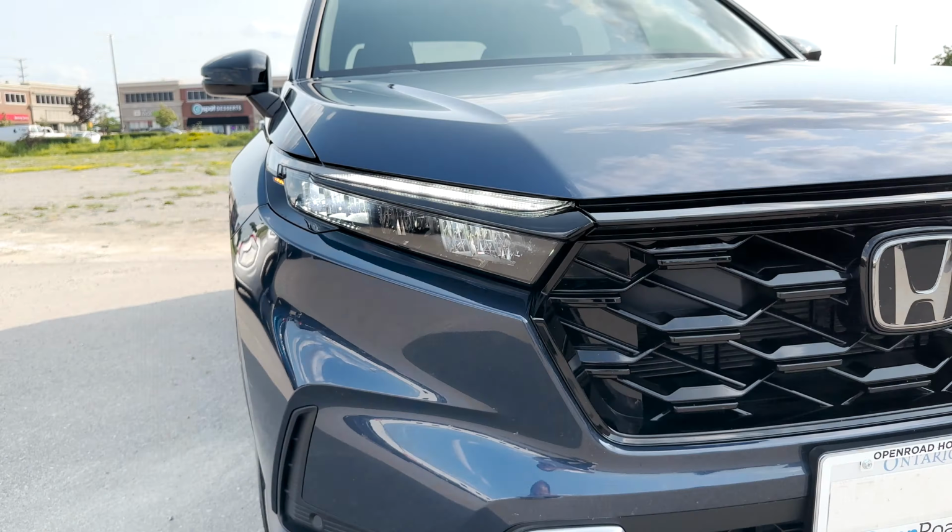Up top, you do get a power sunroof and these gloss black roof rails as well. Around the windows, you do get some chrome trim, which is nice because it breaks up all of the gloss black, along with the body color door handles. And with the Touring Hybrid trim, you do get the gloss black side mirrors with the turn signal, whereas the rest of the trims have this in body color.